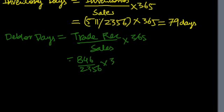into 365, and if you were to calculate this number, the result is 131 days. So while the company is able to turn around its inventory into cash in 79 days, it's able to turn around its debtors in only 131 days. Only in the sense it takes a long period of time, which is around 4 months, which is a high number.